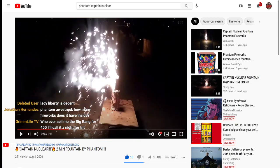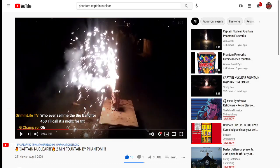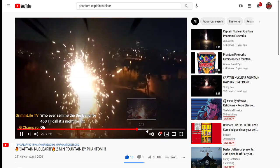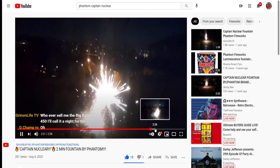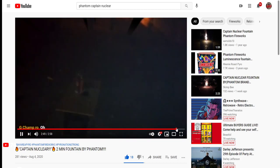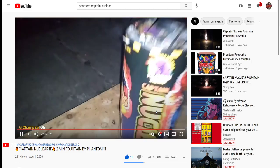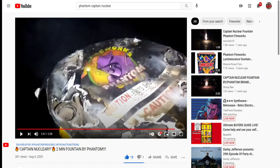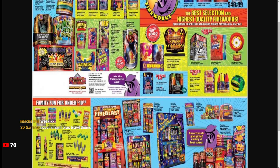If Barbecue Rando was to measure this, it would be 1 to 5 inches. Just being honest, this is terrible. This fountain is garbage. At the end he shows the amount of tubes here. I think there's 6. Right at the top here, we have 1, 2, 3, 4, 5, 6 tubes. So you're literally paying that much for 6 tubes. That is just not worth it. Super weak fountain, super disappointing.